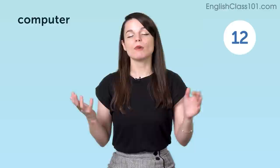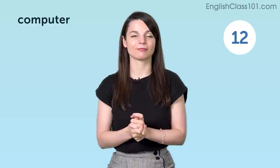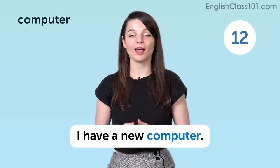Computer. So a computer is a very common machine. Most of the time when we say computer, we mean like our personal computer, like our laptop or something similar. But we also have small computers and things like our smartphones as well. I have a new computer.